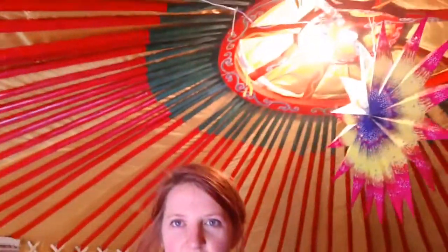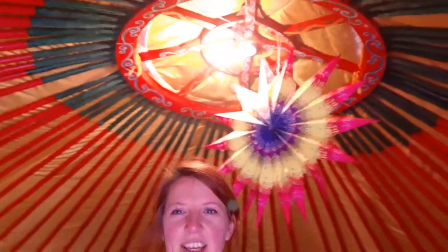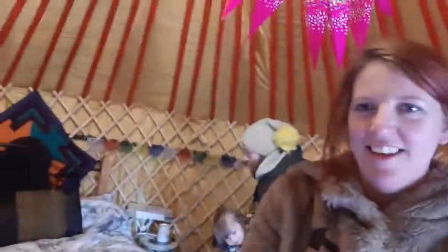Yurt Cabane. Ziggy. This is our second yurt, Yurt Cabane, named lovingly after Kurt Cobain, of course. Has double bed, single bed, and a single bed. Yeah. Okay, let's go.